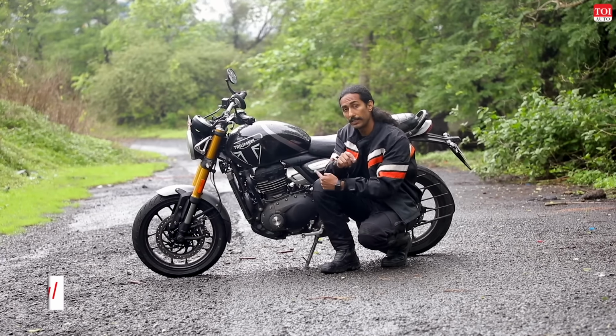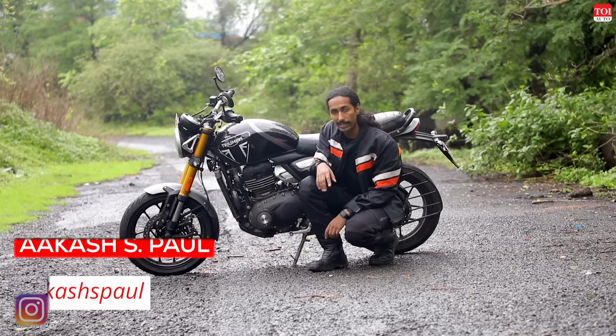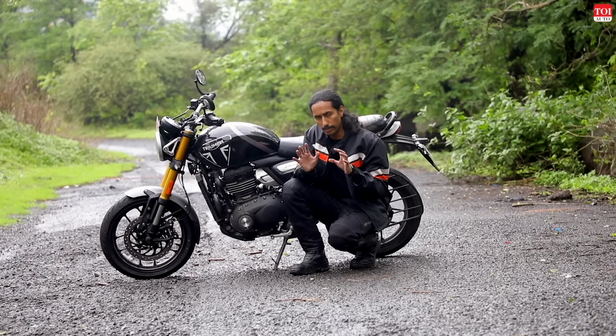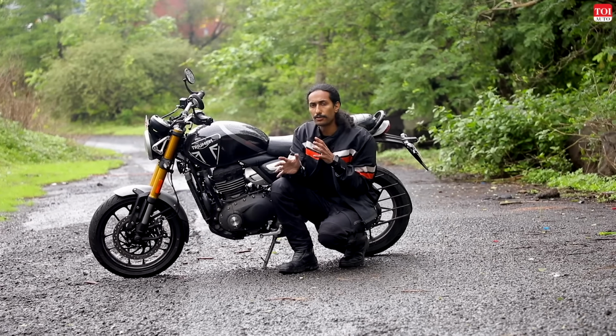So now I've ridden the Speed 400 out on the road, in the rain, and even rode it a little bit on the test track. So what are my thoughts on the engine character and how this bike is to ride? Well, the short answer is it's effortless, it's fun, and it is absolutely charming.